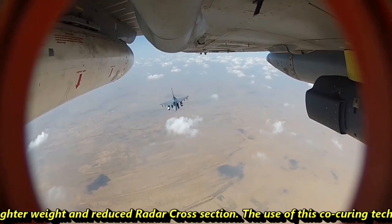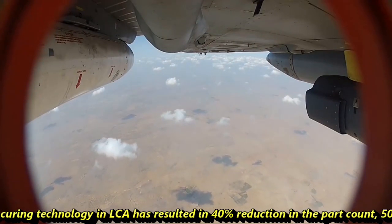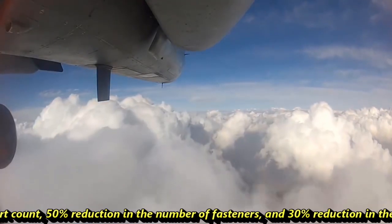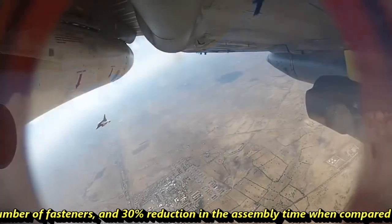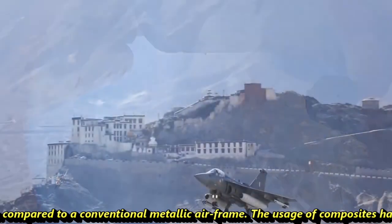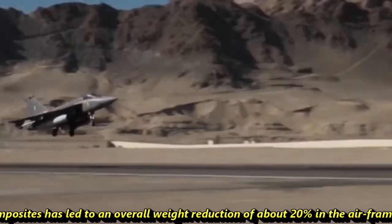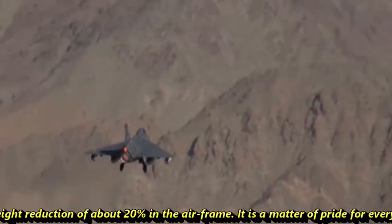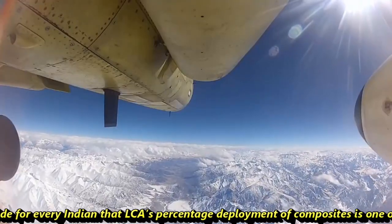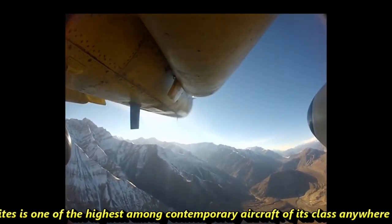The use of this co-curing technology in LCA has resulted in a 40% reduction in part count, a 50% reduction in the number of fasteners, and a 30% reduction in the assembly time when compared to a conventional metallic frame aircraft. The usage of composite has led to an overall weight reduction of about 20% in the airframe. It is a matter of pride for every Indian that LCA's percentage deployment of composite is one of the highest among contemporary aircraft of its class anywhere in the world.